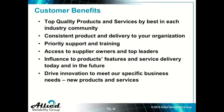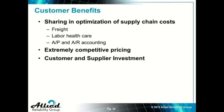So more customer benefits were we shared certainly in optimization of supply chain costs, like freight. With some of our large suppliers, we were able to share in maybe healthcare, accounting. We certainly streamlined AP and AR accounting in many cases to take away frustrations on both parties. We got extremely competitive pricing in the marketplace, and we felt like, as a customer, the supplier was investing in our business and a partner with it. So we had significant benefits as a customer when I was with Cargill.